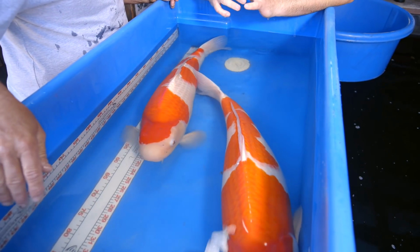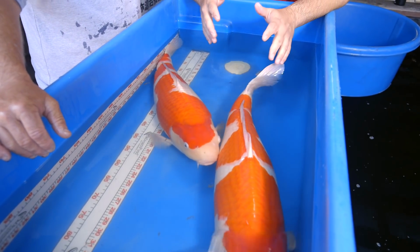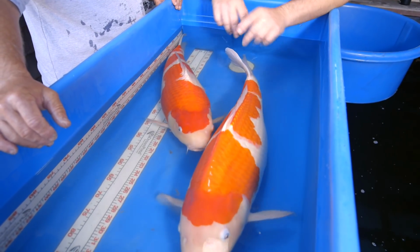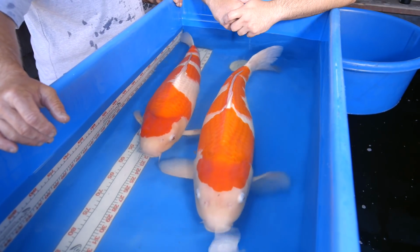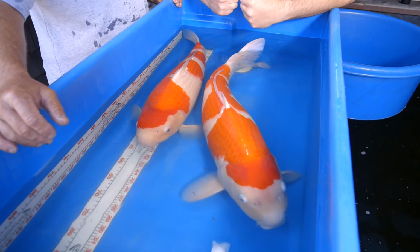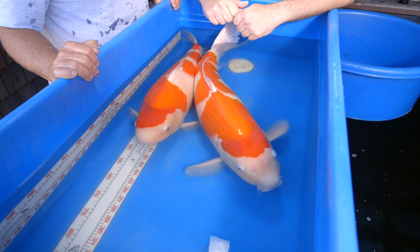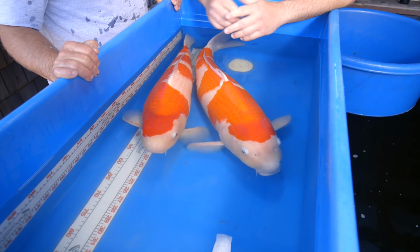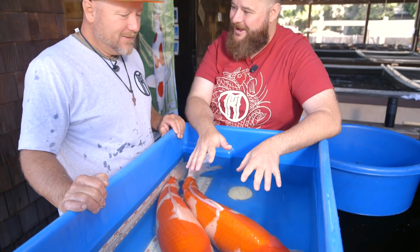I get this question all the time, and that's why we're shooting these koi specifically today. Most people come in, they see this huge monster hump, and they're like, dude, that's badass. Like, this koi is just ripped out on steroids. I want it. And then the next question they ask me is, is that a good thing? And the answer is, it doesn't matter.